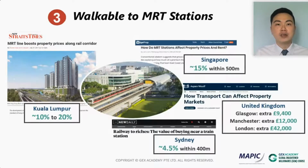So the key here is that the property must be walkable to the MRT station, because we have seen many projects where the developers market themselves as being near the MRT station. But if you really dive into the entire area, you realize that it's not even walkable. The distance can be relatively short, like 600 meters, but you can't even walk to the MRT station because there's no proper pavement to walk there.